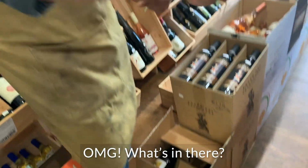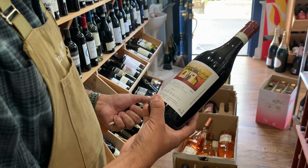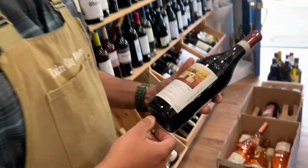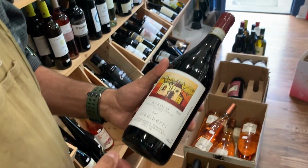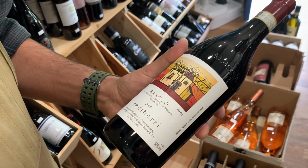Oh, this Barolo from Teddy Berry. Hopefully we get these wines back in. Whoa, 2015. That was a pretty tasty vintage. It was very nice. Wait, how much is that? 43 now. What? We got it on a fluke kind of a thing.